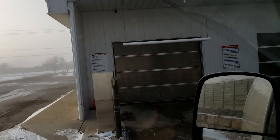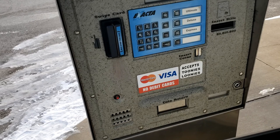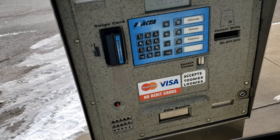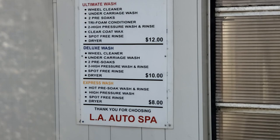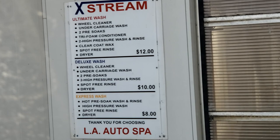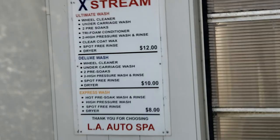So what do we got here? Let's check out the sign. They accept Visa, MasterCard, and then $1, $2 coins, bills, just not your debit card. There it says LA Auto Spa. So of course we're going to get the ultimate wash. They call it extreme. I'm not sure what all that means, but there's ultimate, deluxe, and express. It's $12.